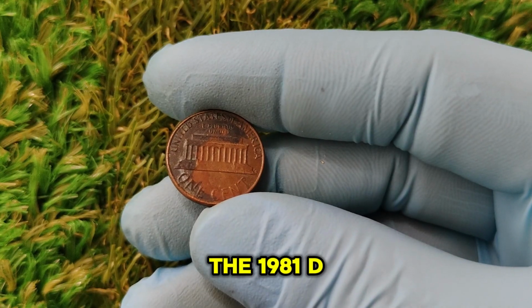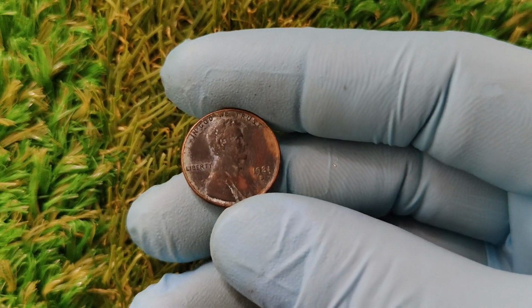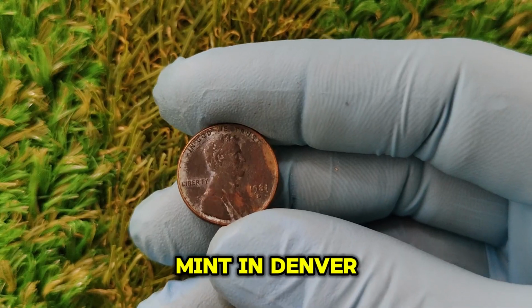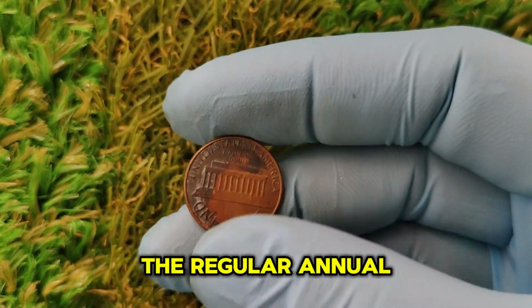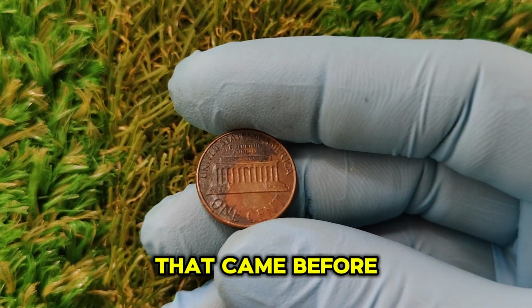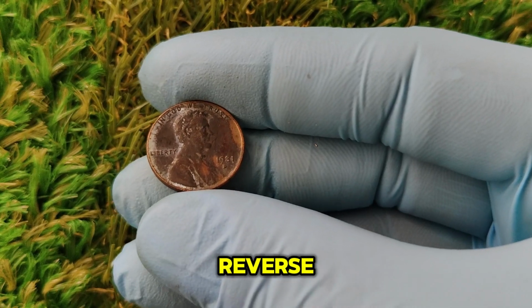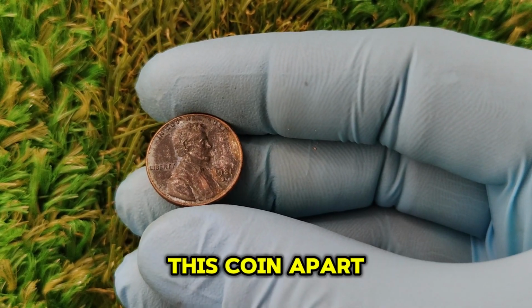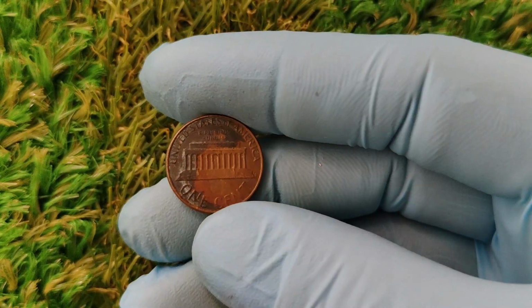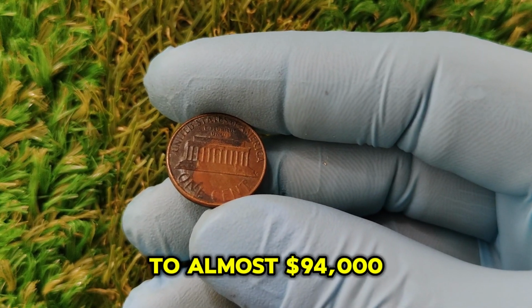The 1981 D Mint Mark Lincoln penny is, on the surface, a regular 1-cent coin. But don't let its simple appearance fool you. It was minted by the U.S. Mint in Denver in 1981, as part of the regular annual series of pennies. Just like millions of other pennies that came before it, it features Abraham Lincoln on the obverse, with the Lincoln Memorial on the reverse. However, what sets this coin apart from the thousands of other 1981 pennies is a special minting error. It's this error that has caused it to skyrocket in value to almost $94,000.